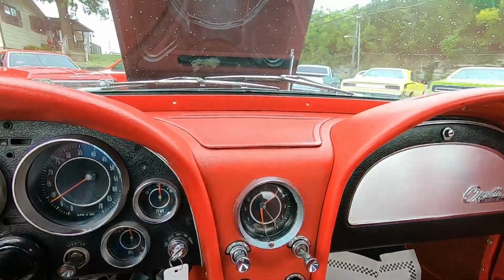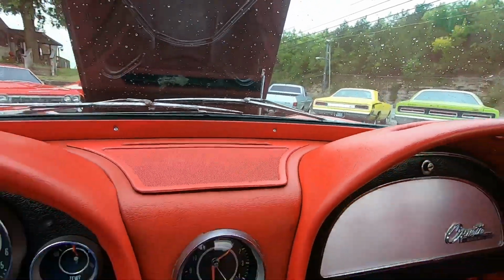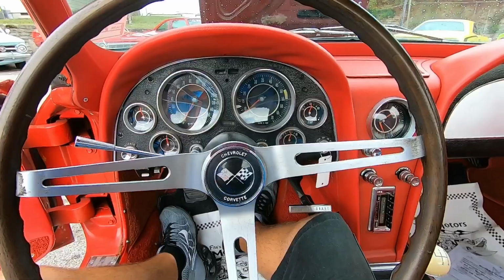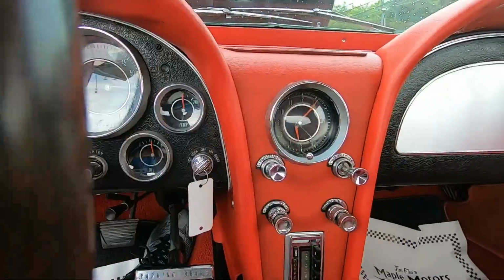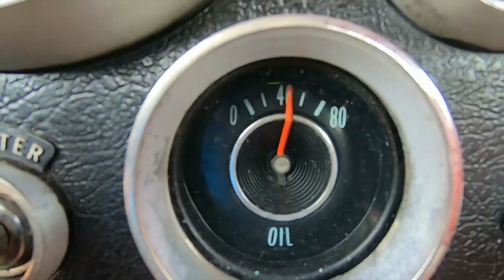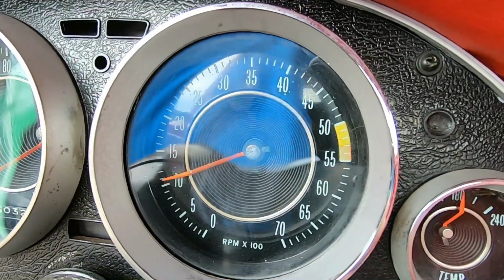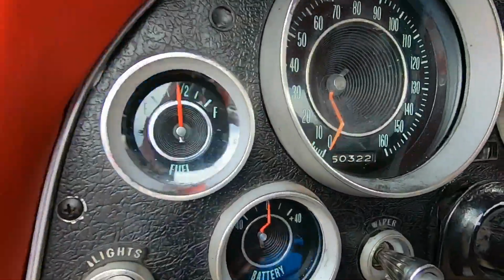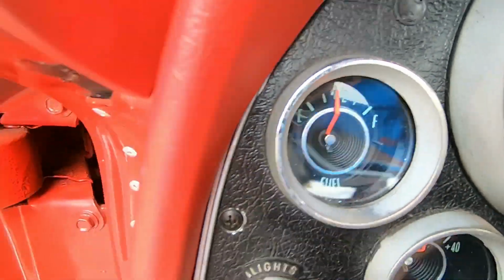I'm not gonna try the windshield wipers just because they don't have any blades on them. I noticed that first thing when I got in here. Go ahead and place your bets. Do you think the horn works? Our tip gauge does work. It's coming up. Oil pressure's sitting at 40. RPMs are working as well. It's showing 50,000 miles on the dash. Gas gauge is about half a tank.